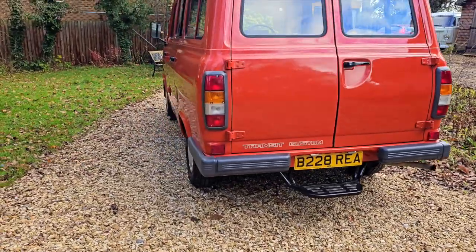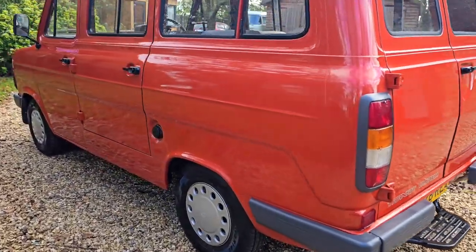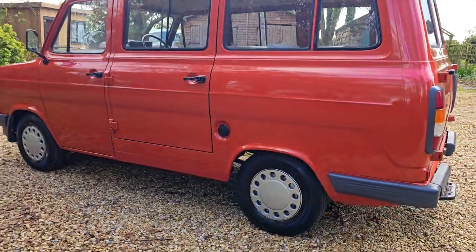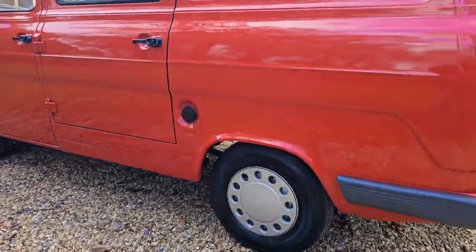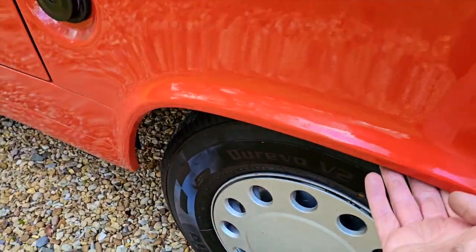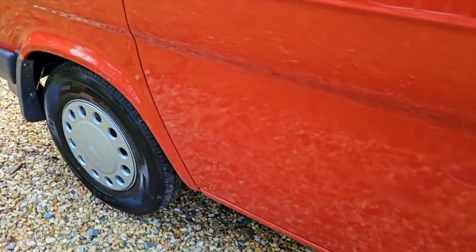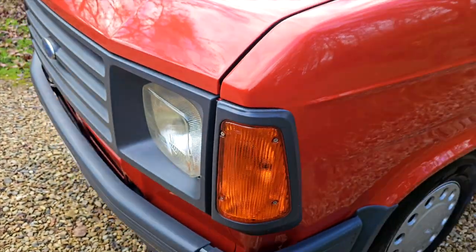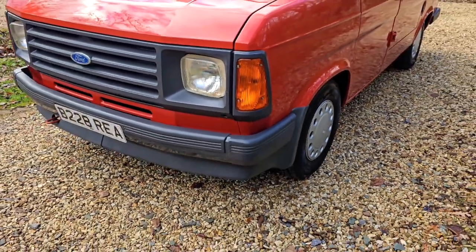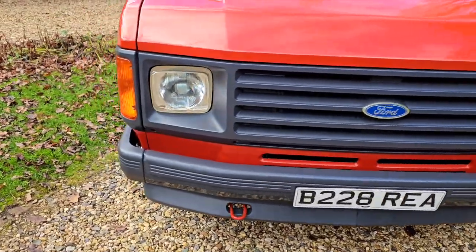So the condition, it's just very difficult to describe. Anybody who knows Transits will know they rust for a hobby. You look round it, all the panels around the wheel arches, completely and utterly original. Along the doors, front wheel arches again. All the plastics around the front, all the trims are absolutely perfect. They normally get cracked, broken. It's just absolutely remarkable condition.